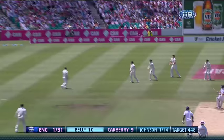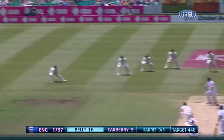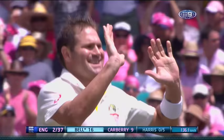He's away. He's off the pair. Now he goes over the top. Lines there. It's way over his head. And all the way. Oh, good catch. Ripping catch in the gully. And Bell, after getting quickly to 16, he's on his way.